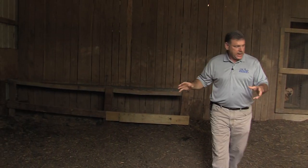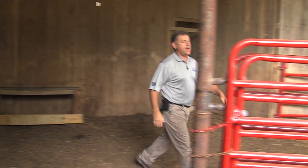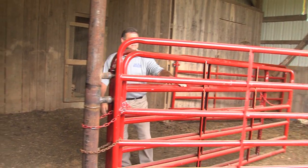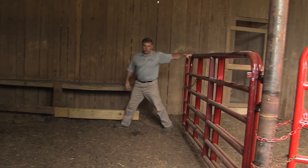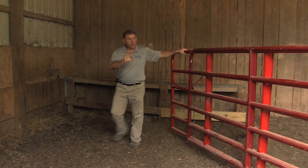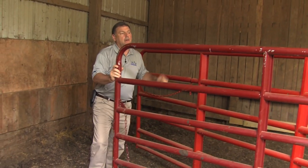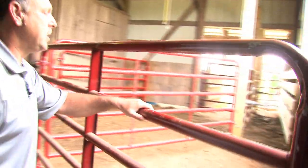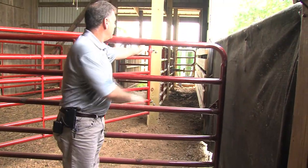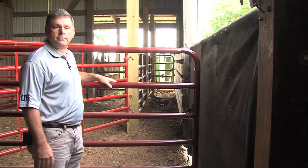Here we have another pen. If you have four or five, or more than you need in here, or you want to cut a couple of these out, then we have a couple of sweep or cutting gates that we can bring around. Either you can go ahead and sweep them into the working alley, or you can do some cutting here. But ultimately, we're going to use this smaller gate to sweep them right into the working chute. And from there, we've got them where we want them.